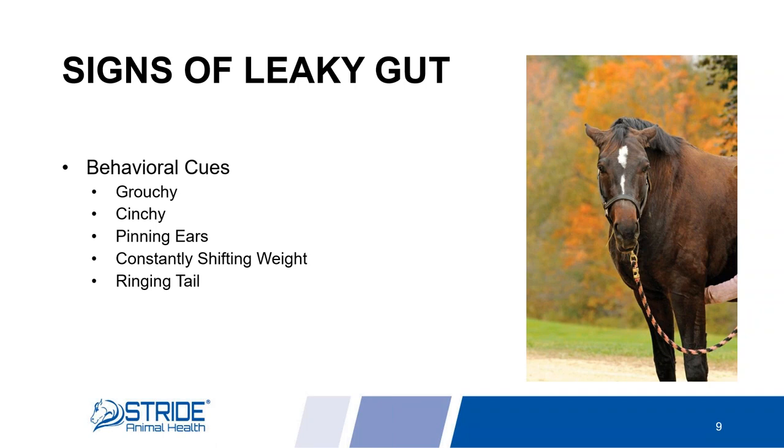The next thing that most horse owners are going to notice are behavioral cues, okay? A horse that has typically been very compliant and very easy to be around maybe all of a sudden becomes grouchy. Maybe they are getting cinchy. All of a sudden when you go to tack up and pull the girth, that horse is throwing their ears back, reaching around, wanting to nip at you, or even just touching their nose to you. They're trying to give you a sign that something is hurting, okay?